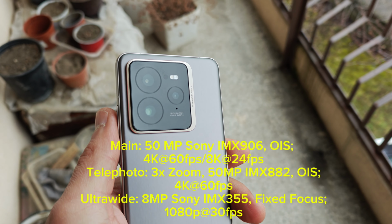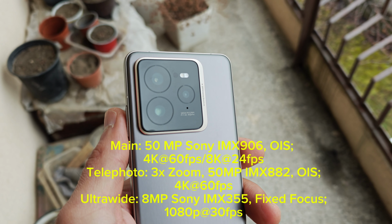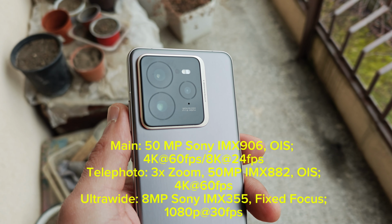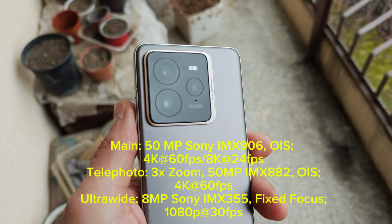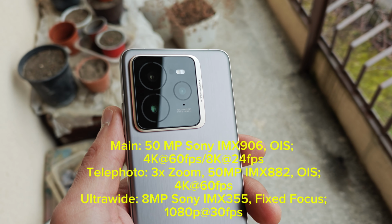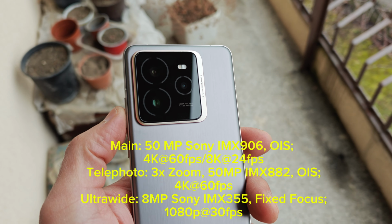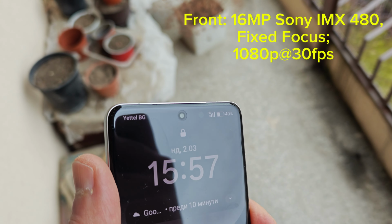Now moving on to the cameras, we've got a main 50 megapixel Sony IMX906 sensor with optical image stabilization, a telephoto lens with 3x optical zoom, 50 megapixel Sony IMX882 with optical image stabilization, an ultra wide 8 megapixel Sony IMX355, and on the front we've got a 16 megapixel Sony IMX480 with a fixed focus.